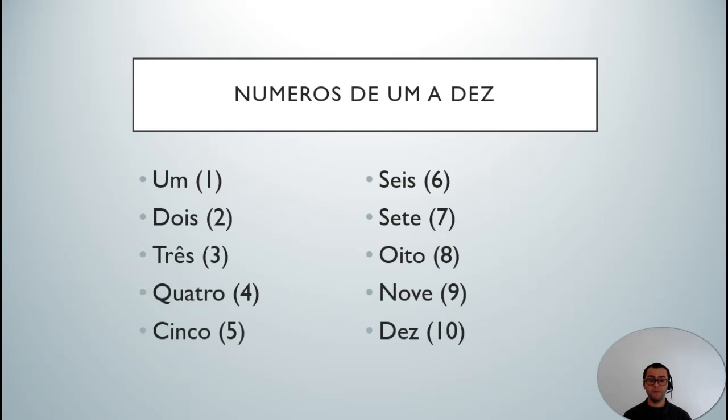And now I propose a quick exercise. Try and say the numbers backwards from 10 to 1, okay? I will give you 1 second. You just pause the video, say the numbers, and then I will give you the answers. You can look at the screen because you have the answers here, but try to do that from memory. So pause, say it, and then play.